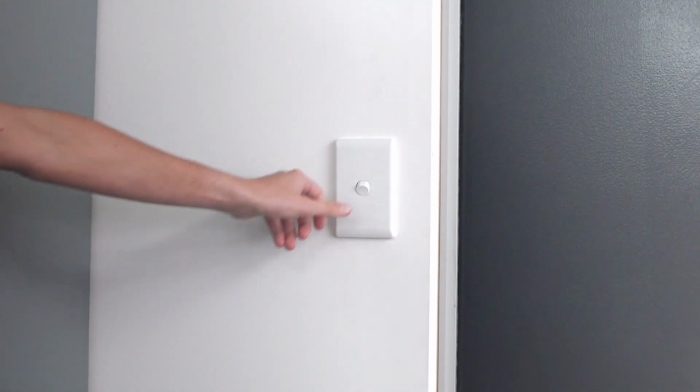You turn off the lights in rooms that aren't being used to save power, right? Well, now you can do the same with your air conditioning. That makes for a more comfortable electricity bill. It also means something else: no air dump.